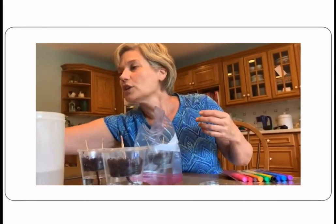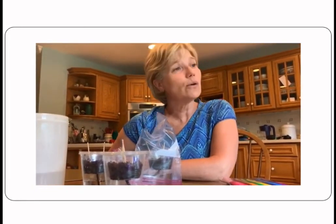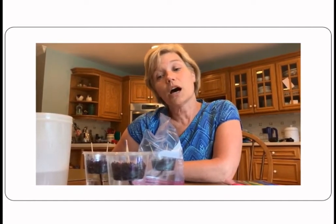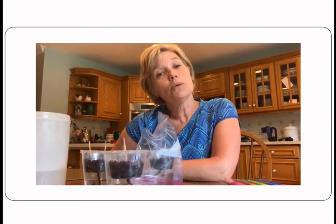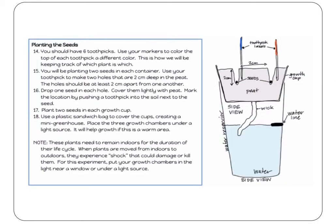And then what we're gonna do is you need to find a good sunny place in your house where you can let your cups sit and you will be watching their growth. So now it's time for you to plant your seeds. Each chamber is going to need to be watered and measured over the course of your experiment. So if you want to include your family in your investigation, consider having different family members adopt a chamber. Go ahead, pause the video now, and plant and mark your own seeds.